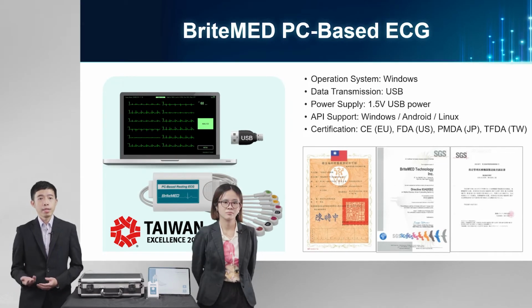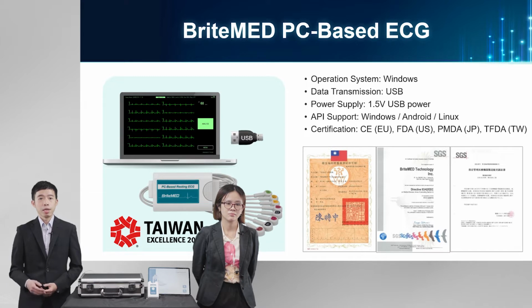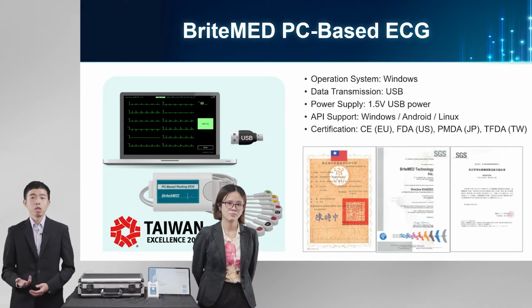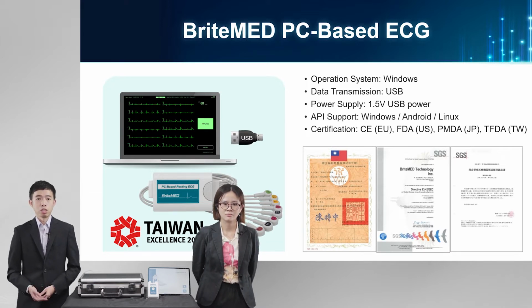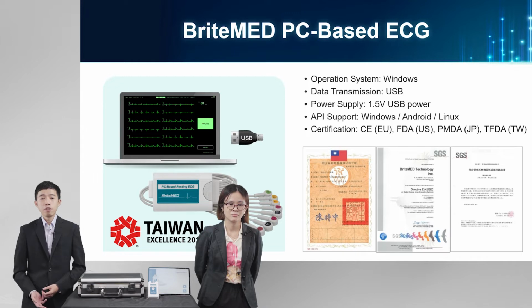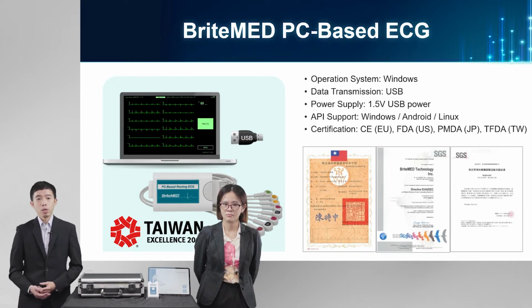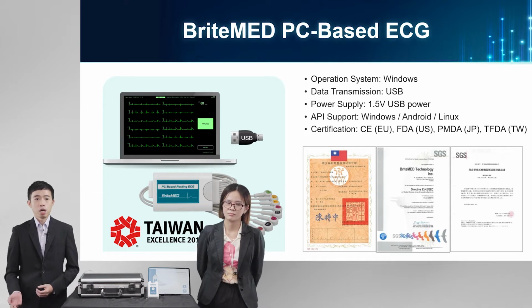Also, we provide API software on multiple platforms like Windows, Android, Linux to global SI partners for integration. The ECG is certified by CE, FDA, PMDA from Japan, and TFDA from Taiwan. That means we can market ECG to any countries.